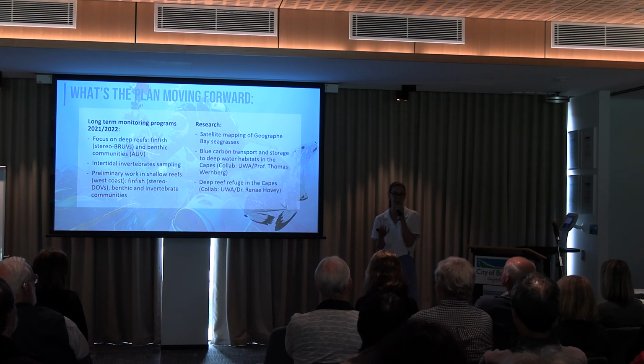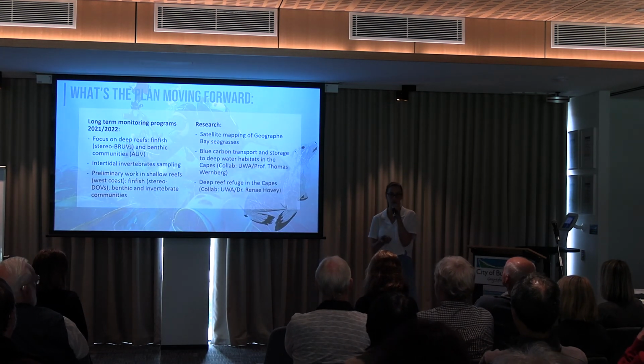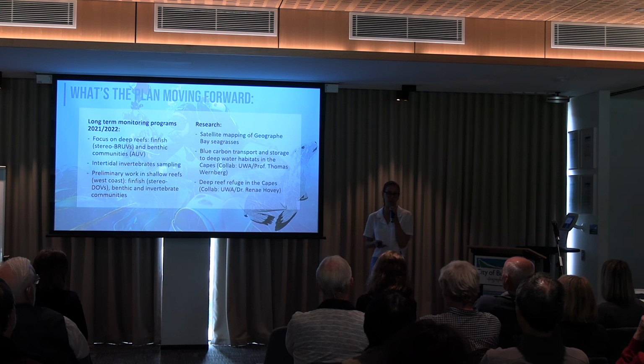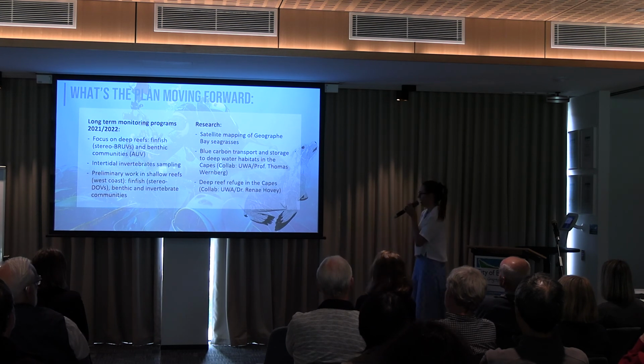And to me, the capes is really the last stronghold of temperate reefs that we have here, which means it's unique. And it also means that when we start seeing impacts of climate change down here, WA is in a lot of trouble, and the south coast is in a lot of trouble. So really, to me, the capes is like the canary in the coal mine for climate change impacts on our cool water reef systems. That's where these blue carbon research projects kind of fit in.